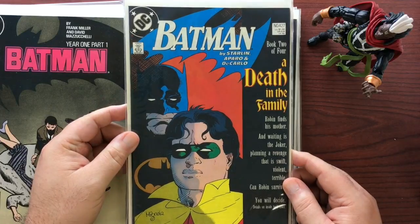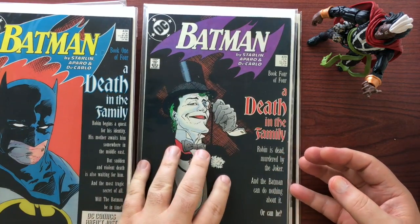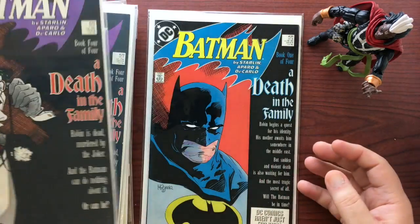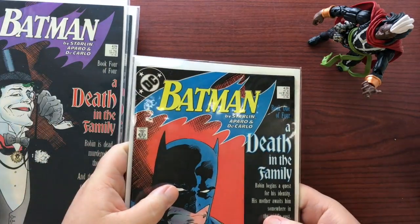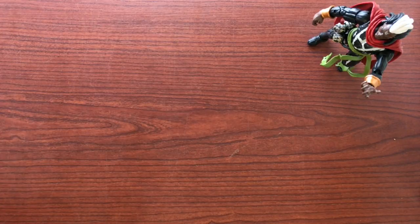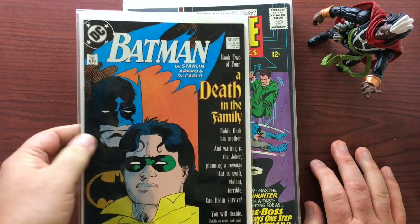427, Jason Todd. Gonna get the crap kicked out of him. 426. Here's 429. The famous Death in the Family, Death of Jason Todd storyline. So it looks like we got them all. No, we're missing one. We're missing 427. Is that right? Yeah. Maybe it's in this next stack. What do you think? There's another one. They've all been the direct sales issues so far.